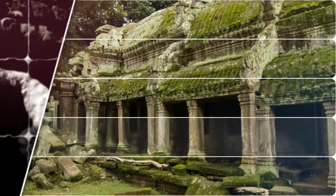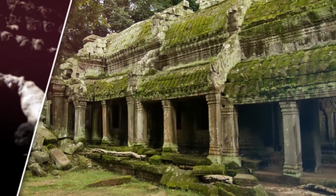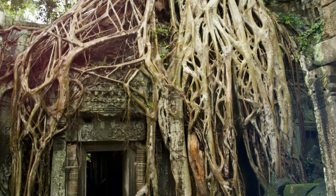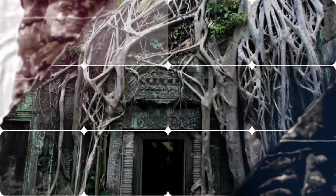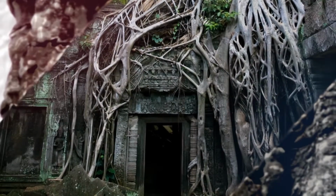Unlike most Angkorian temples, Ta Prohm has been left in much the same condition in which it was found. The photogenic and atmospheric combination of trees growing out of the ruins and the jungle surroundings have made it one of Angkor's most popular temples with visitors. The trees growing out of the ruins are perhaps the most distinctive feature of Ta Prohm and have prompted more writers to descriptive excess than any other feature of Angkor.